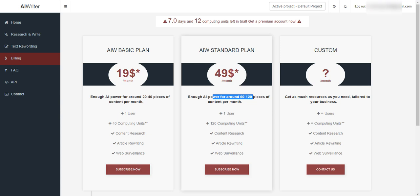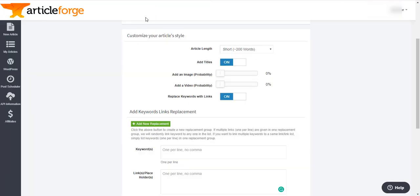the article, let's say it was bad, and you want to rewrite it with another keyword. That means you have to be very careful about which keyword you put here to write the article. So it's very constraining. And you see, it's only one user. With Article Forge, you can share your account with whoever you want, and they can log in and use your account. This is what I'm doing with my brother. I'm sharing my account, and sometimes he writes articles using this.